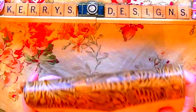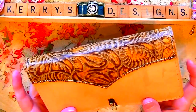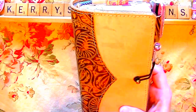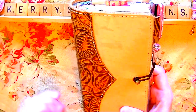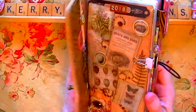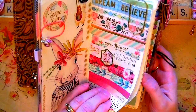I thought this was going to be the only planner I was using this year, but I went and bought another one. And the reason I bought it is because I've been using this one so much, I want to do more things with it. In this one, this is like an all-in-one planner.